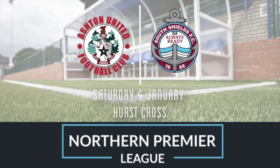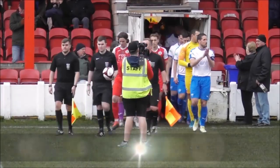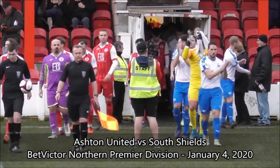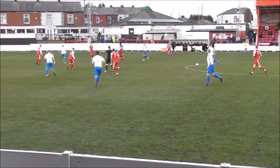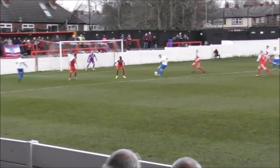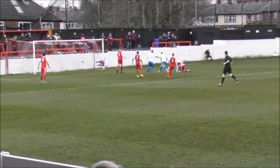Ashton United started the new year with a 0-0 draw against Stalybridge Celtic, and they hosted top of the table South Shields in a tough challenge at Hurst Cross. And it was Jason Gilchrist who opened the scoring, much to the delight of the fans behind the sticks there who made the journey down.